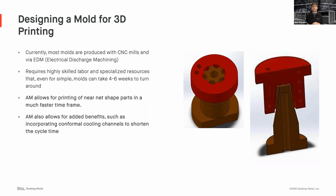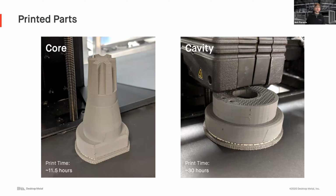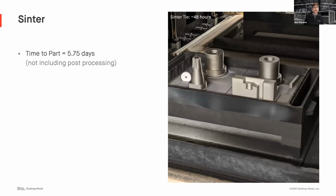Additionally, with AM, you have benefits like we talked about with conformal cooling channels and some of the welding fixtures. Conformal cooling channels in molds really reduce the cycle time and allow them to push more parts through this process, making their manufacturing line more efficient. So you can see here they printed the core and the cavity, 11 hours to print the core, 30 hours to print the cavity, and then they flipped it in and sintered it. So at the end of the day, it's about 6 days to the part.